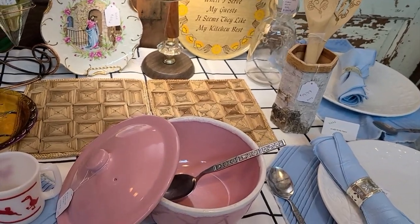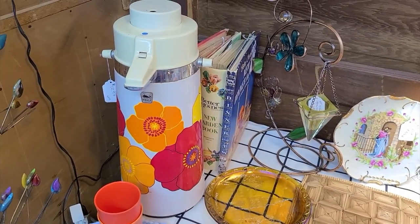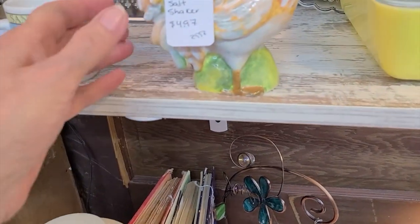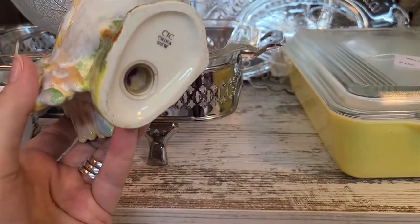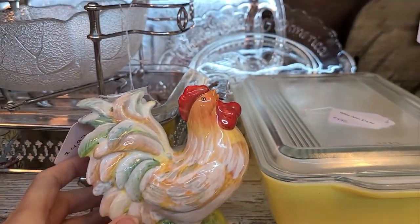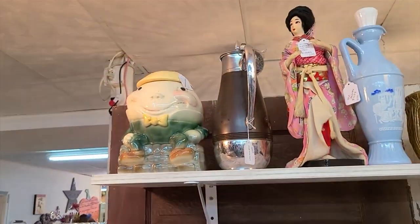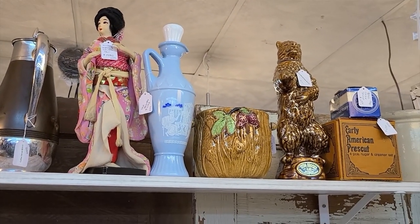$1.97. Oh, that's sweet. This is what I was going to show you, these fun, loud ones. Wow. This is a salt shaker. It's very pretty. Made in China, though. But it is pretty. Yeah. Ah, she's got old Humpty Dumpty up there. It's ready to fall off the wall, too. Oh, yeah.